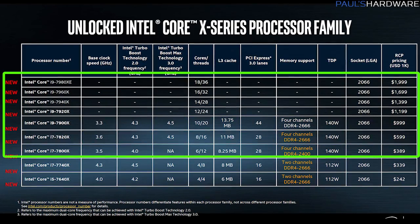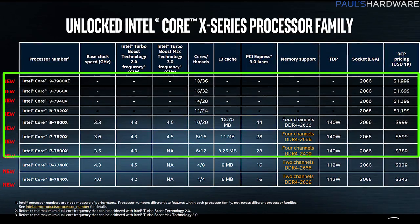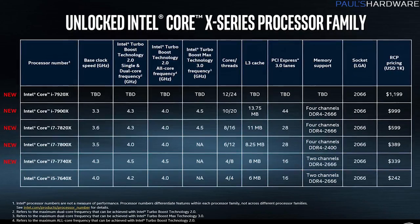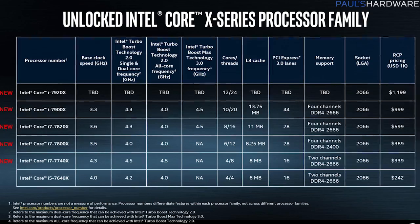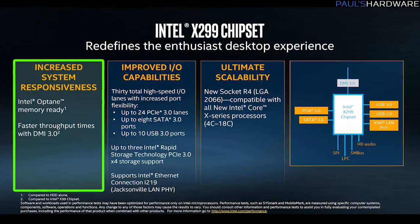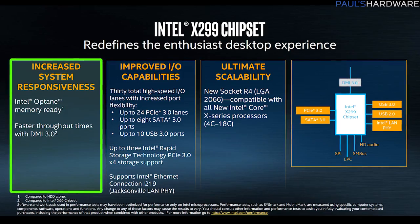And you might notice that in the charts provided, the 14-core, 16-core, and 18-core parts don't have all the details laid out. And actually, they weren't even included in the original presentation that Intel gave us about a week ago. So their TDP might be 165 watts for those higher-end ones, but potentially they were added a little bit later in this production cycle. So maybe Intel wasn't always planning on doing 14, 16, and 18 core CPUs. More on that later though. The X series also has support for Optane memory and Optane SSDs.